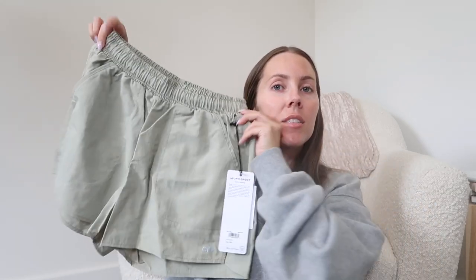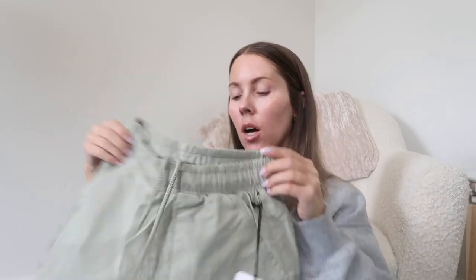Ah, yes, I love these shorts from Aloe. I got them in black a while back, and I saw that they just came out with this really pretty green color called Limestone. And so I picked them up. There's no liner in this at all, but the fit of them is incredible. And I love this green color. So yeah, I'm really excited about those.